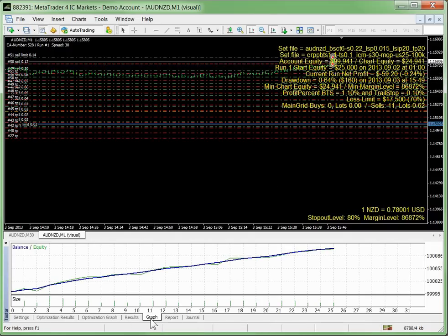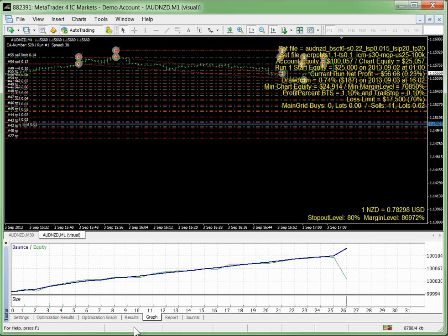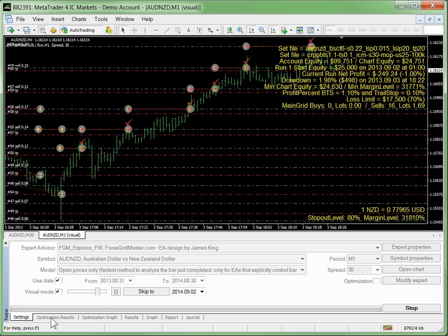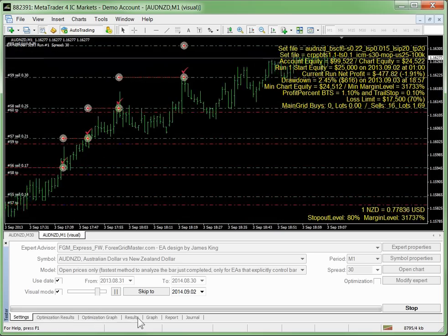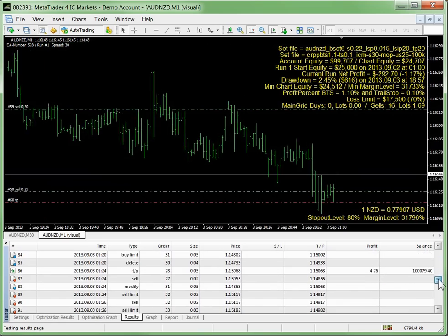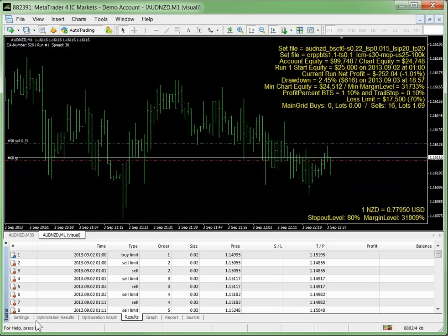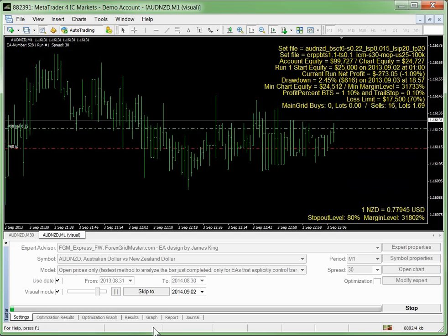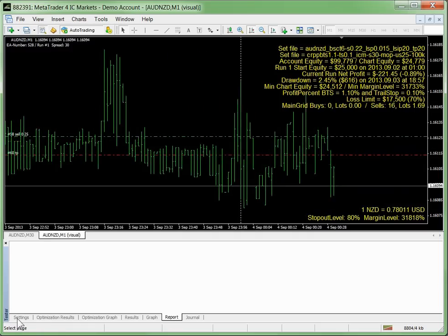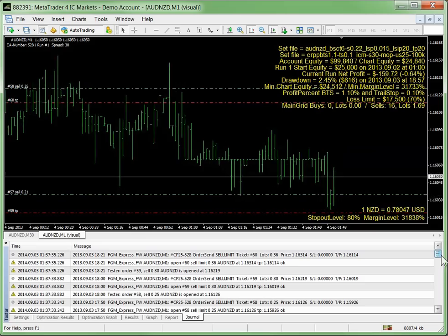All right. Down here you can check and see the graph. It's going well so far by the look of it. Back to settings. All the trades here on the results tab. So all the trading activity is here. And at the end, you can actually save the report, which would be here. Nothing there yet though, not enough going on.